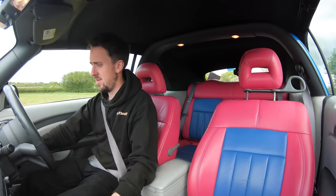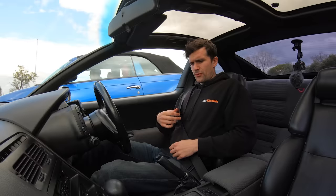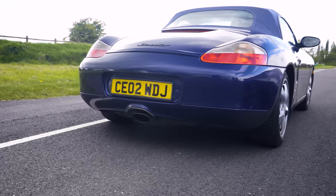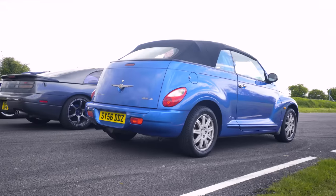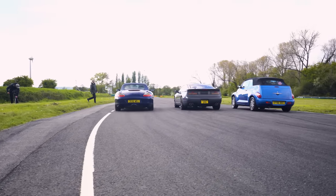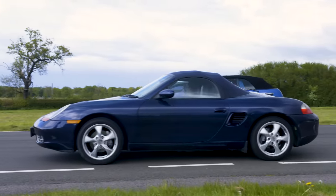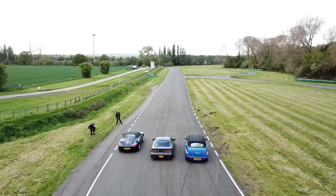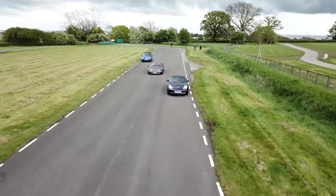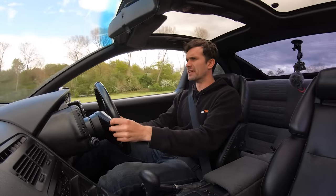Here we go. I think I may lose this one. Come on, Porsche Boxster. Okay. What the hell am I doing? Come on, Japan. Good start by the 300. No chance though. Look at me go! Decent start, but I'm already behind. Done the PT Cruiser. That's what really matters here.